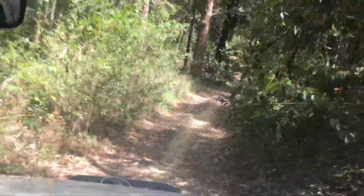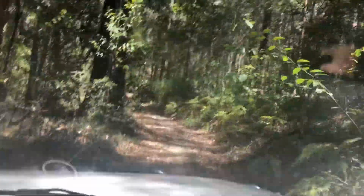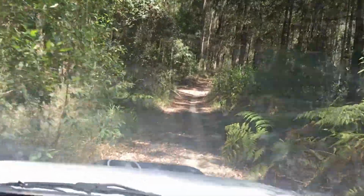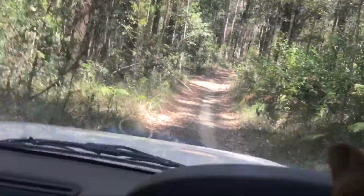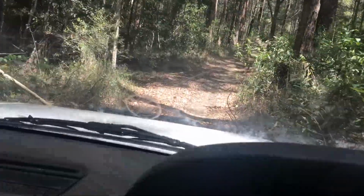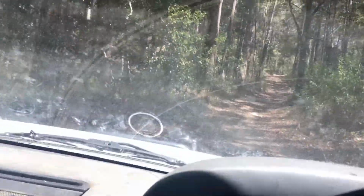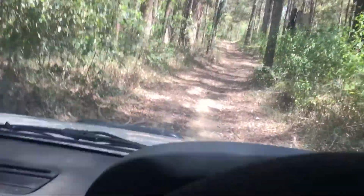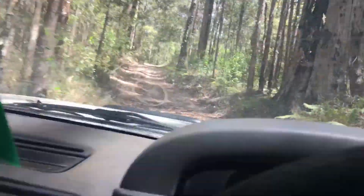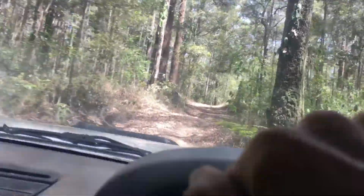Whoa. Oh yeah. Here we go. Hey. It's a nice little trail. Try and avoid these sticks. Sometimes you got to get out. I got saws, but I don't have it with me. So the engine's great, but something's still wrong with the gearbox or the transmission. But you know, it doesn't seem like it's going to stop me.